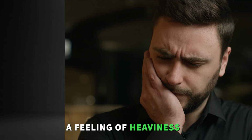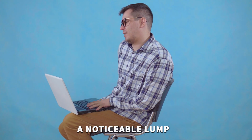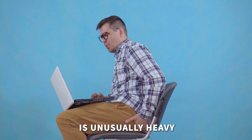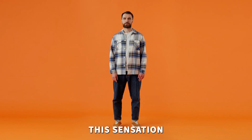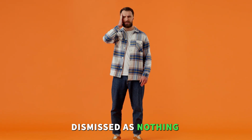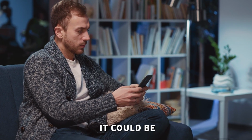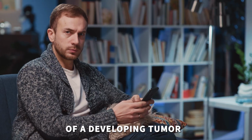Sign number 2, a feeling of heaviness in the scrotum. Even without a noticeable lump, you might feel like your scrotum is unusually heavy or dragging. This sensation can build over time and is often dismissed as nothing. But if that heavy feeling sticks around or gets worse, it could be an early symptom of a developing tumor.